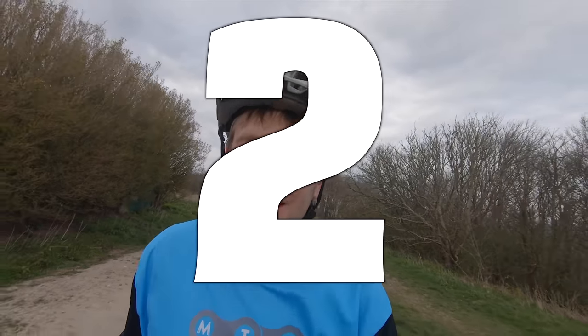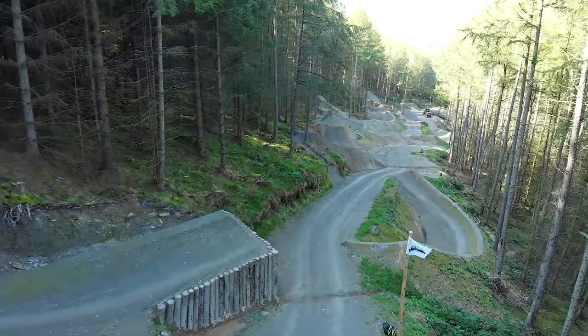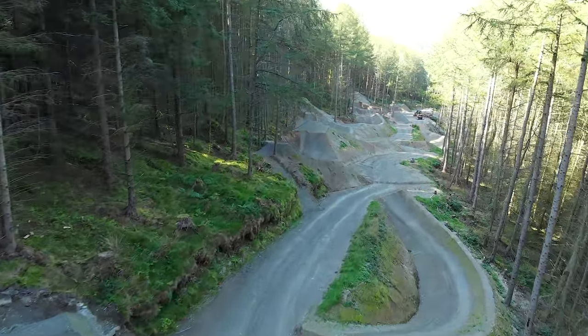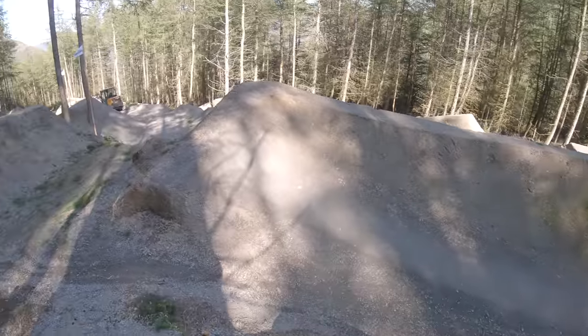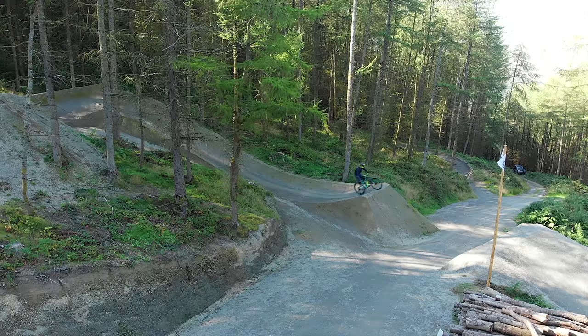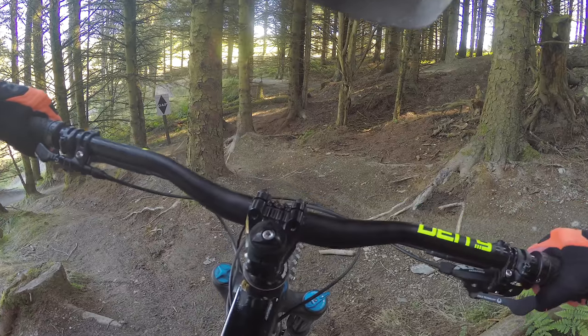Coming in swiftly with number two, we're talking Revolution Bike Park, the Vision Line. Look at this. But just talking about it brings a smile to my face. It's a trail that is sculpted to perfection. It's a pro line, some big jumps in it.